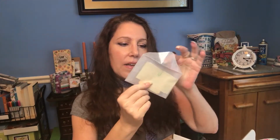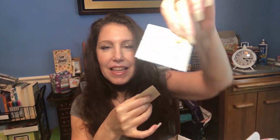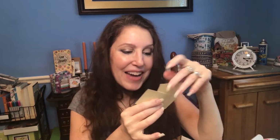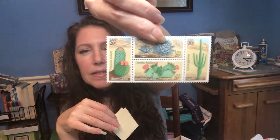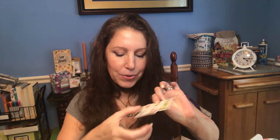This is really cool. What she does is she includes vintage postage. And it's funny that she should call it vintage because I was looking at some of these stamps, specifically these, and I feel old. Is this actually vintage at this time? I don't know, but I remember buying these stamps not too long ago. But she included 8 20-cent stamps, and then 4 18-cent stamps. So that was really sweet. There's no excuse now not to mail a letter.